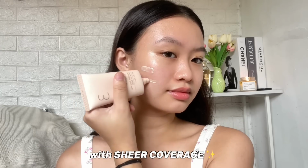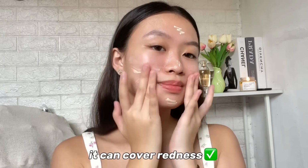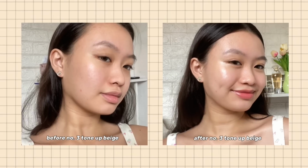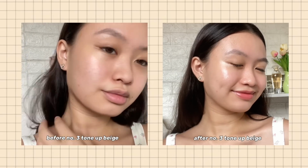Plus, it has a sheer coverage na nakaka-even out ng skin tone. Nakaka-cover siya ng redness and good for natural skin-like makeup siya. So, you can use it daily sa school or sa work since simple and very lightweight lang niya sa face. You can use a concealer pa rin naman, guys, especially if you want to cover some areas na need talaga takpan. It is also the best way to make a flawless skin with light-based makeup.